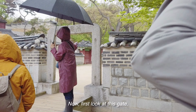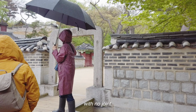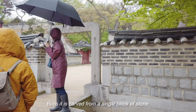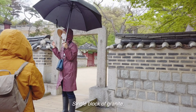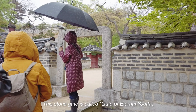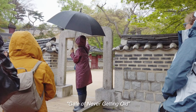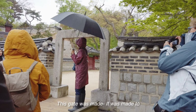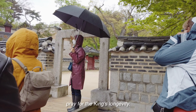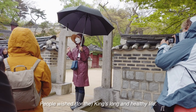Now please look at this gate. This is a unique stone gate with no joints. There are no joints at all because it was carved from a single block of granite. This stone gate is called the Gate of Eternal Youth, the Gate of Never Getting Old. There's a name on it written in Chinese characters. This gate was made to pray for the king's longevity. People wished the king a long and healthy life.